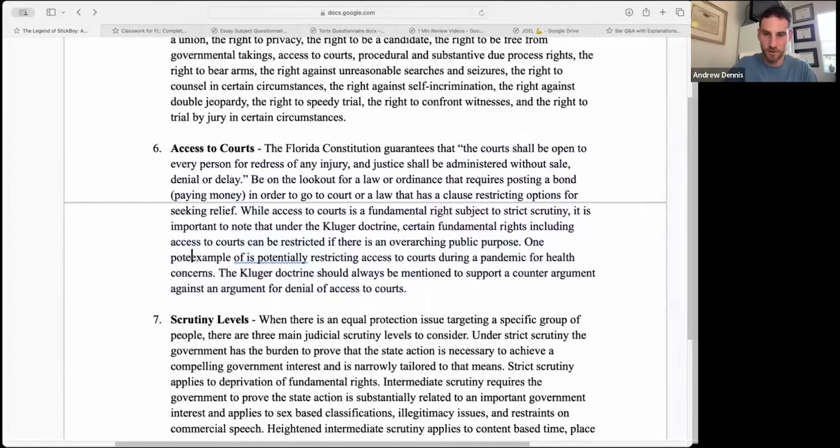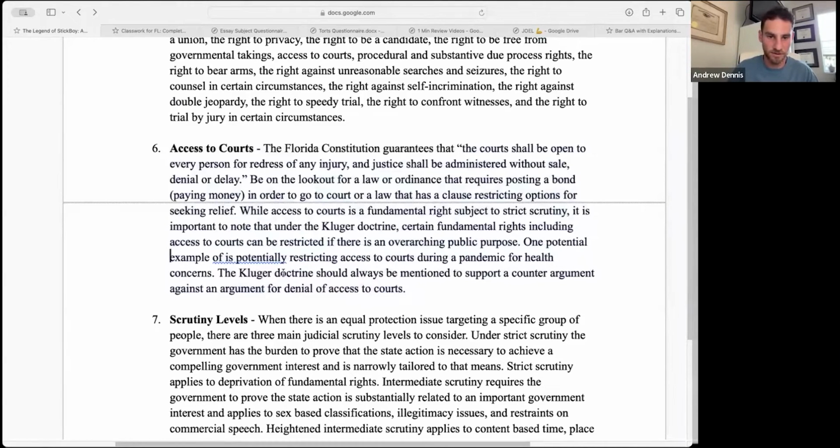One potential example I can think of is restricting access to courts during a pandemic for health concerns.